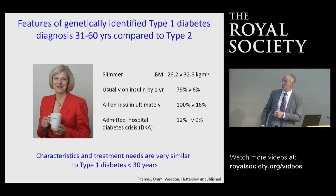And interestingly, 12%, so that's 1 in 8 of them, were admitted to hospital with diabetic ketoacidosis. So that is with a criteria. And that was despite, and half of them were thought to have type 2 diabetes in this group. That was their clinical diagnosis. And so really what we want to do is to try and use these characteristics.